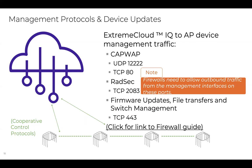So the devices, the access points and the switches and the routers, they are communicating over CAPWAP to the Cloud IQ. That's only management traffic. If it's not possible to use CAPWAP because it's blocked by the firewall, then it will use port 443 and port 80 for management traffic and firmware updates. All the other traffic, like the control plane and the data plane, is on the APs itself. And we use RadSec for PPSK, cloud-hosted PPSKs. And we will talk about that later.